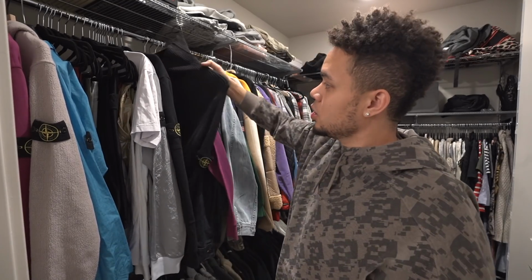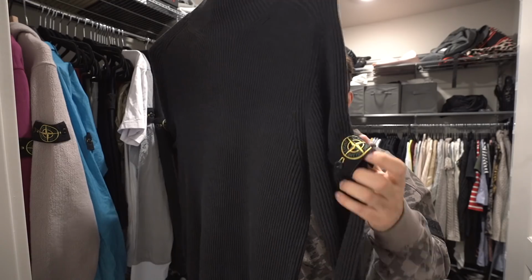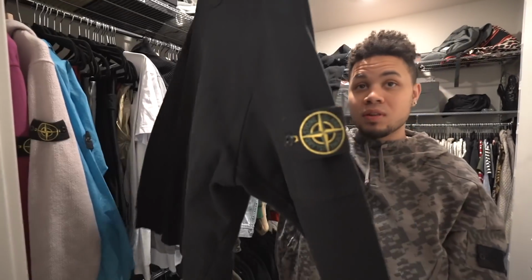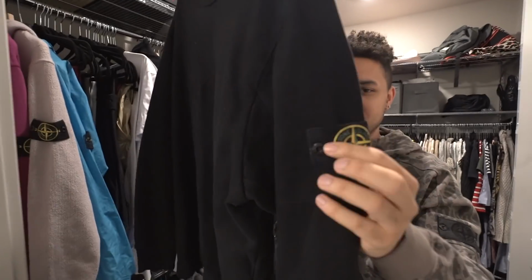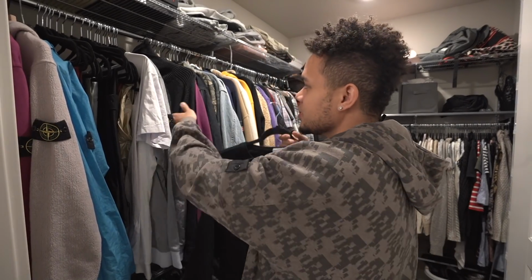I got this turtleneck in a charcoal color. This is just fire. Then I have this all blacked out crew neck. I've worn this a lot. You can usually tell if you've worn it a lot just based on the patch. It just starts to look worn out, which I like. I don't like the patch looking all new. Like, that means you ain't wearing your clothes.